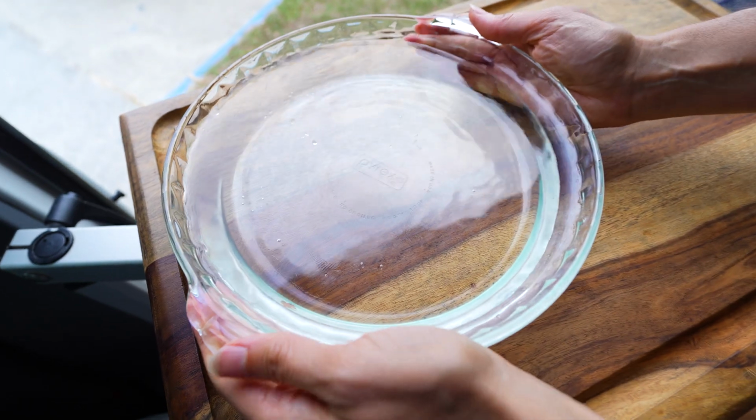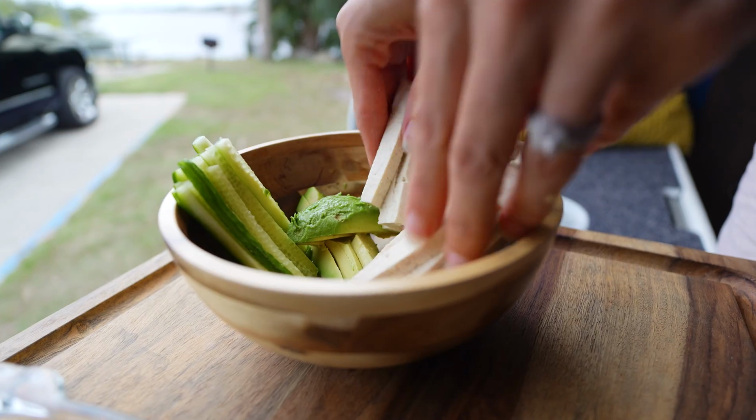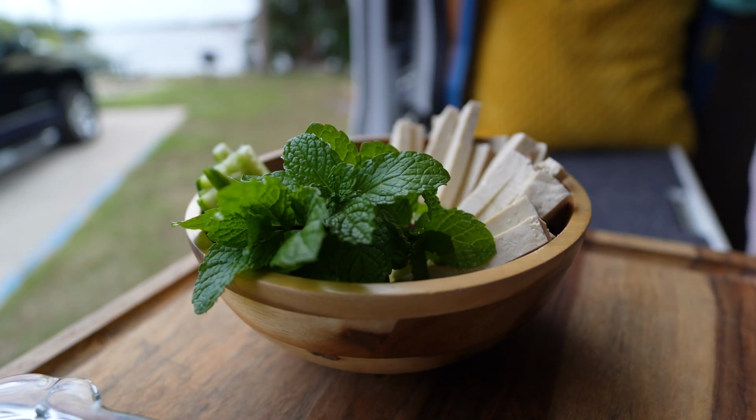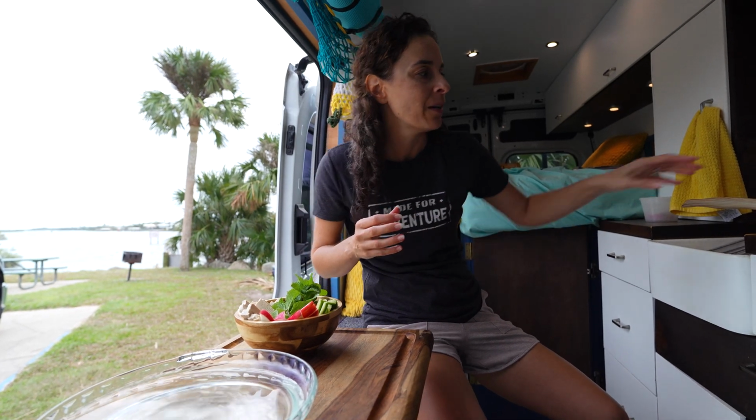We just slice up whatever we have on hand for these wraps. Today we have cucumber, avocado, tofu, apple, and mint. All right, we're totally ready with all of our beautiful ingredients. Next thing, you just have to put it all in the wrap.